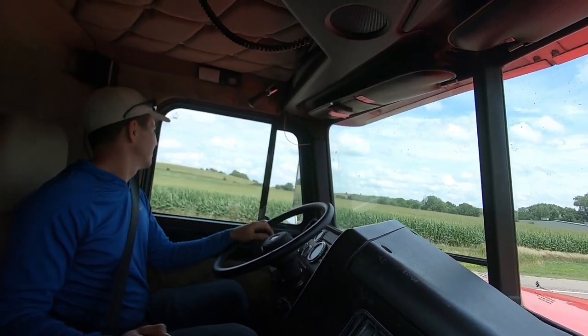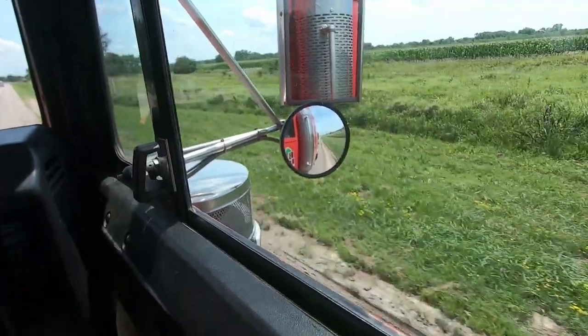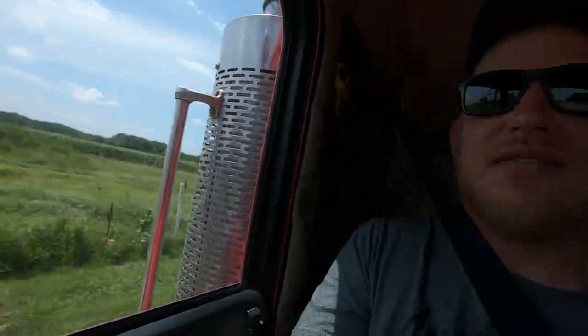I can't see anything. But it feels like it's on the same line. Yeah. I can't see anything on these tires right here. Big boom. We all felt it, knew immediately.